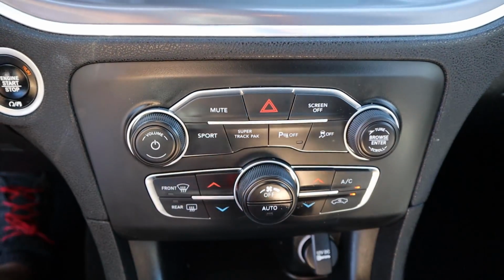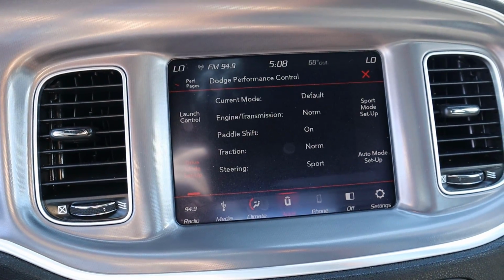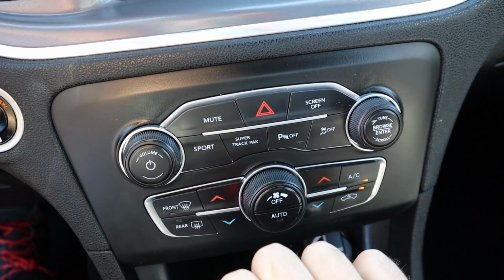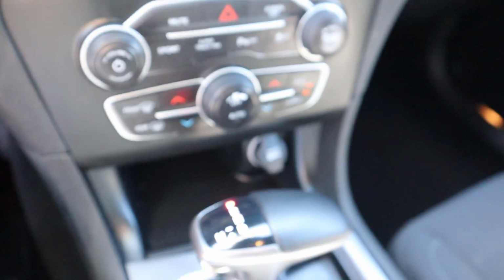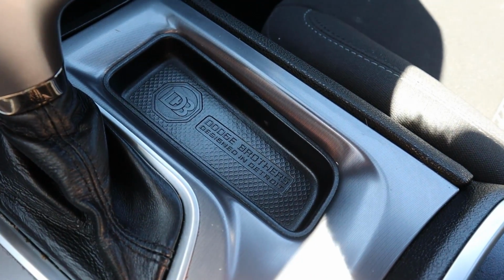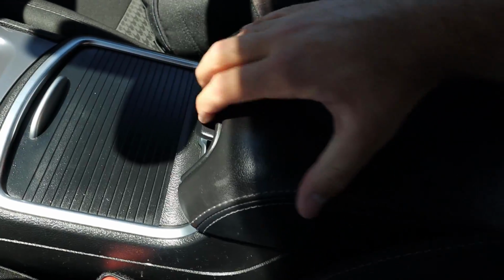Down here, we've got the analog controls for the radio. The Super Track Pack, all that does is just pop open the performance control, and then that puts you into the sport mode. There's your analog dual zone climate controls. Here's the shifter for the 8-speed automatic, and you've got the manual shift function. Got a little 12-volt right there, and it's cool. It says Dodge Brothers right here, designed in Detroit. So you get that little nice thing. And then you got the cup holders, center console.